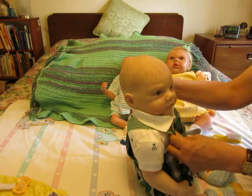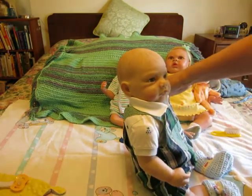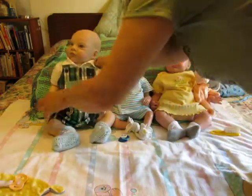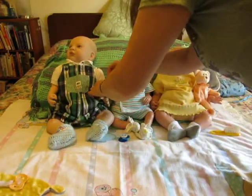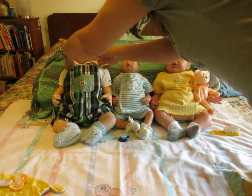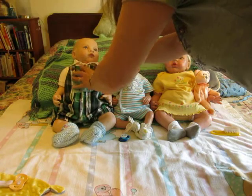So I'm gonna put him next to my other babies here. Oh, there we go. I'll leave his little booties on because I think he looks really cute. Oh, there we go. Little Noah is next to the other babies. There, I'll turn his head a little bit.